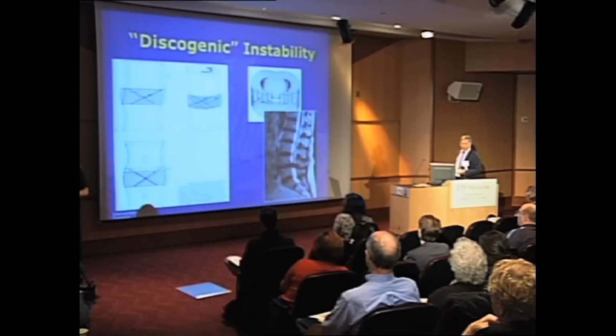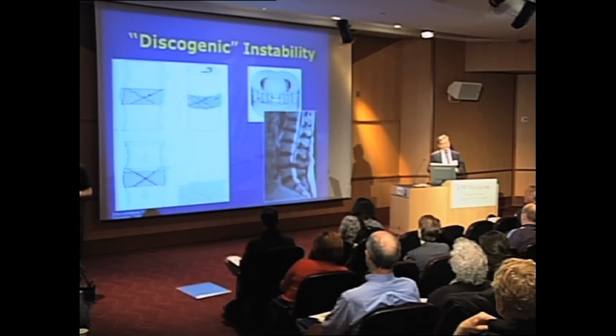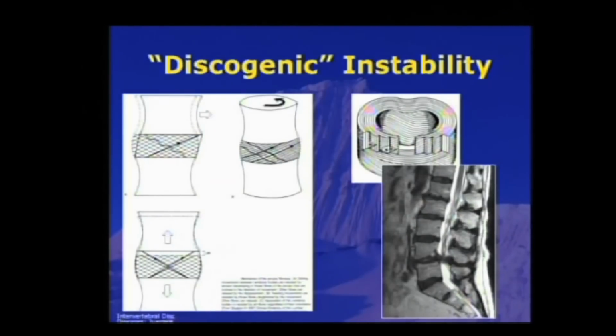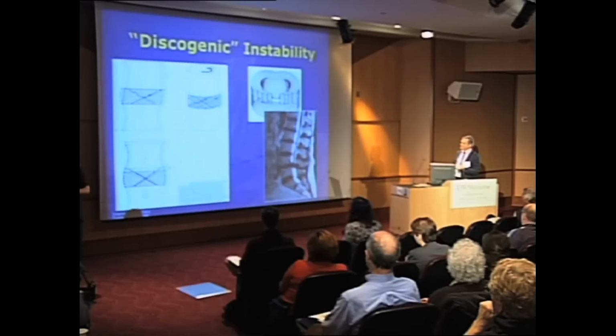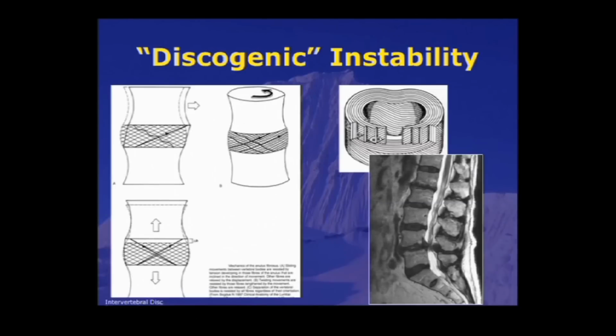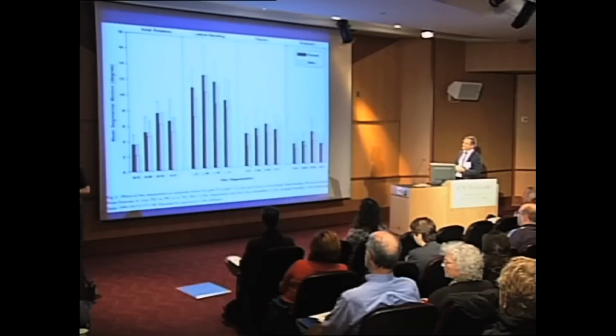So what about instability? We always talk about instability and disc degeneration, and there are different ways of classifying instability. But if you look at the structure of the annulus with the collagen fibers going up and down, as long as the annulus is healthy, it is very, very strong and very good at resisting twisting motion, translational motion, separation of the end plates, and it provides a lot of stability. You can imagine as these processes occur that I described, as there's weakening of the annulus fibrosis, that there can be a situation where you actually see some type of significant instability with spondylolisthesis and even movement that you can pick up on flexion extension films maybe. And that's what has been studied and has been described.